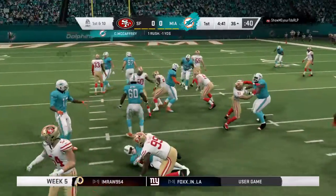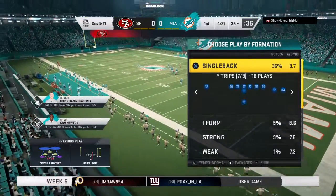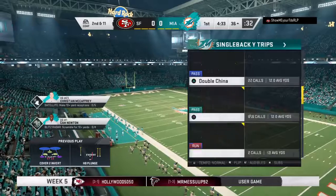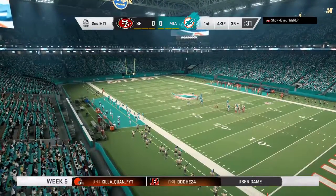Here's a run on first down that doesn't accomplish anything. In fact, he's going to be tackled behind the line for a loss of 1. What a difference a play makes. A huge step forward and now a small step back as he loses a yard or 2.